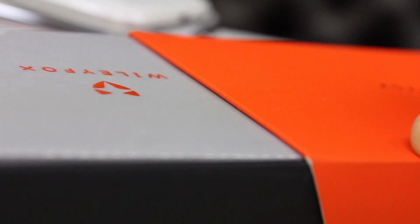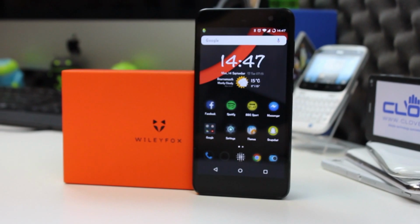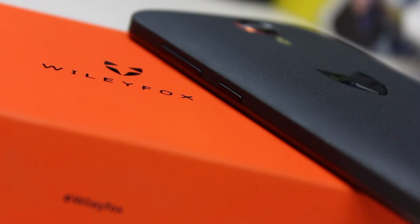So let's take a look at Wileyfox, a new British-based company who are going to be targeting the entry-level to mid-range section of smartphones this year. They're not only going to be targeting with some very aggressive pricing, but also with some very unique feature sets, which will set them apart from the rest of the Android crowd.